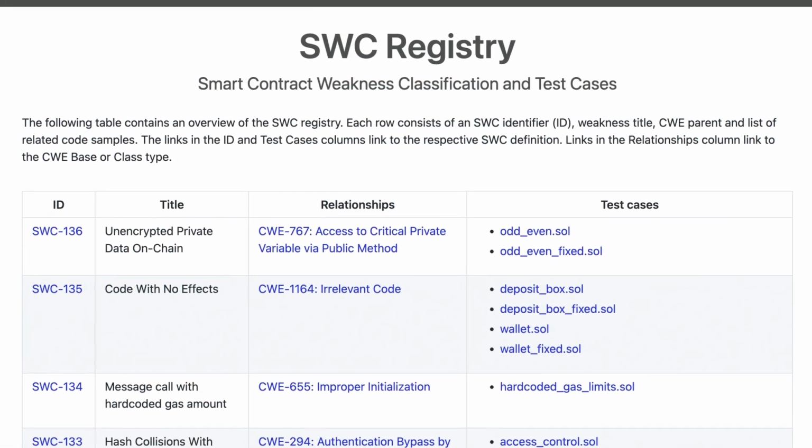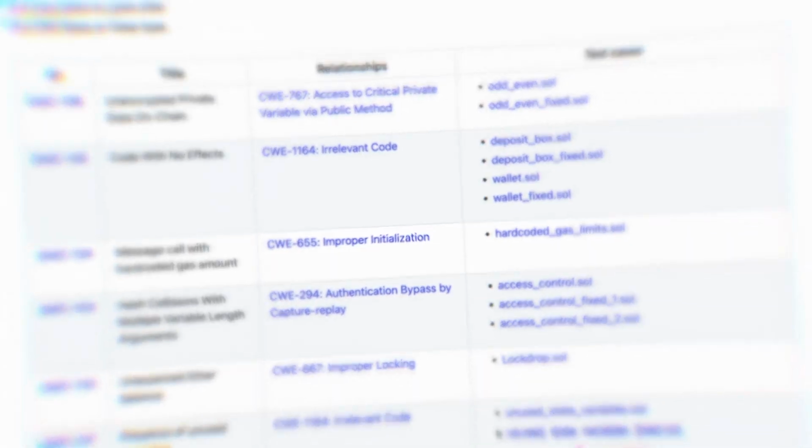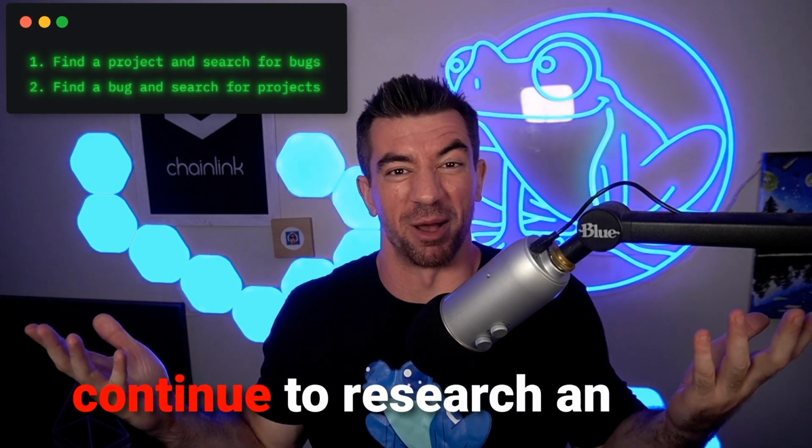Find a bug and search for projects. An easier approach to finding bugs is to find a bug that not a lot of people know about and look for projects that have that bug. That way, when you're looking through a project, you're only looking for one specific lump of code, making it potentially easier to find. Now, this strategy takes a lot of researching. You first need to understand all the different exploits and their advanced versions as well. You need to be aware of their best practices that haven't been considered. This is the continue to research and grow strategy, and I think everyone should continue to research and grow anyways. Become an expert on this specific bug and make sure that no smart contracts have this implemented anywhere. And if they do, that's when you can write your report.